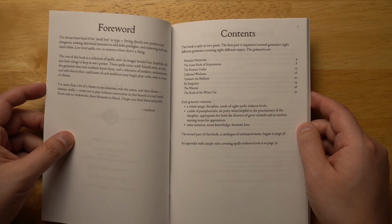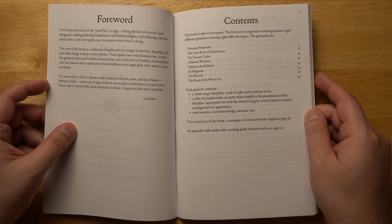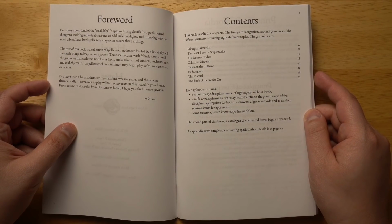So this book is split into 2 parts. The first part is organized around grimoires, 8 different grimoires covering 8 different topics. That's neat. I like how they have particular names. And so you can pick one up and perhaps get all the spells inside it.